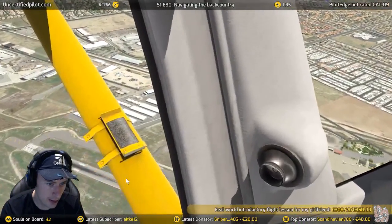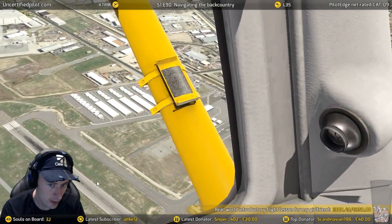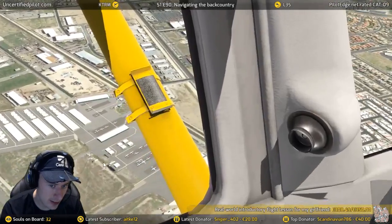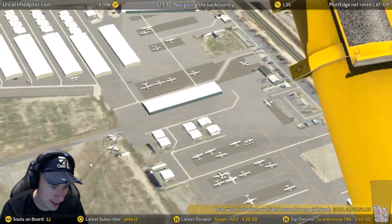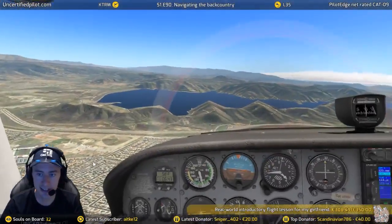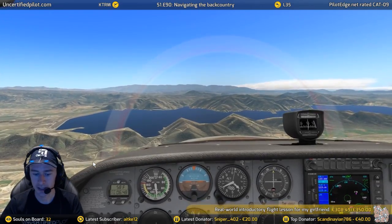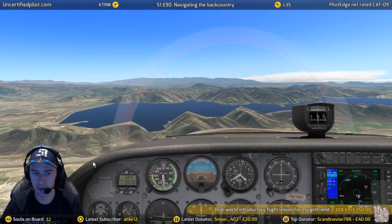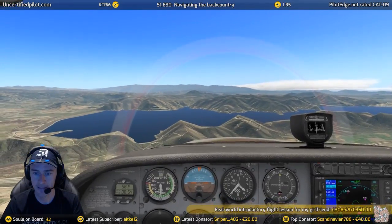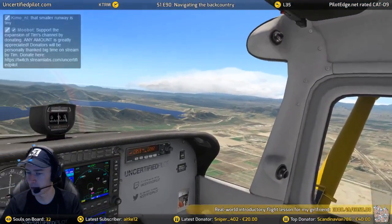Don't see a windsock. Even some jets. Are those jets? Yeah, they are. Nice. Okay. We can descend now to 2,500. That's our traffic pattern altitude. Make a right teardrop over the lake and enter the 2-3.